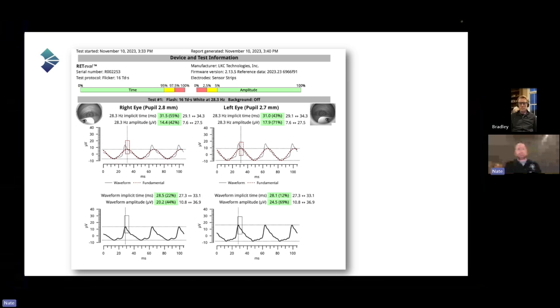So how do you interpret these? You go to ERG. Gail, is it still blurry? Can we even see this? I can see it fairly well. I can see it pretty well. Okay.